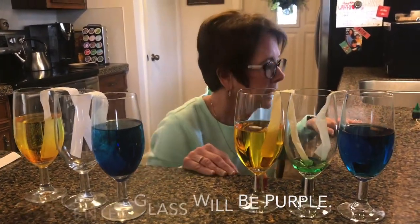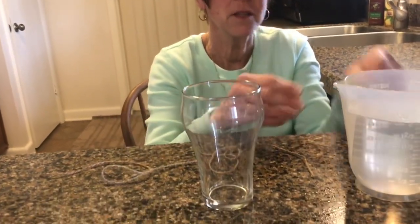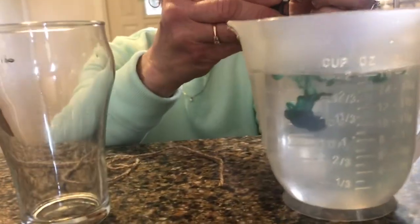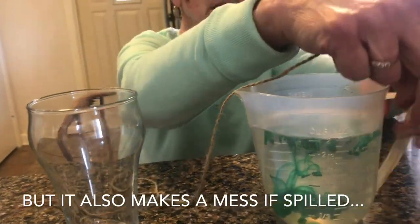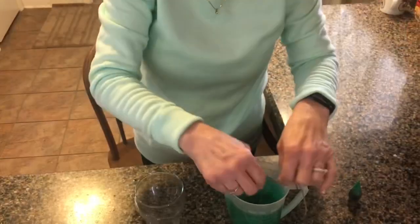All right, let's look at our next experiment that is fun. We are going to show you how water can go down a string without spilling. So we don't really need food coloring, but it's kind of fun to put it in because then you can see the water in the glass. First thing you're going to do is take your string and tie it around your little pitcher. Got it good and wet.